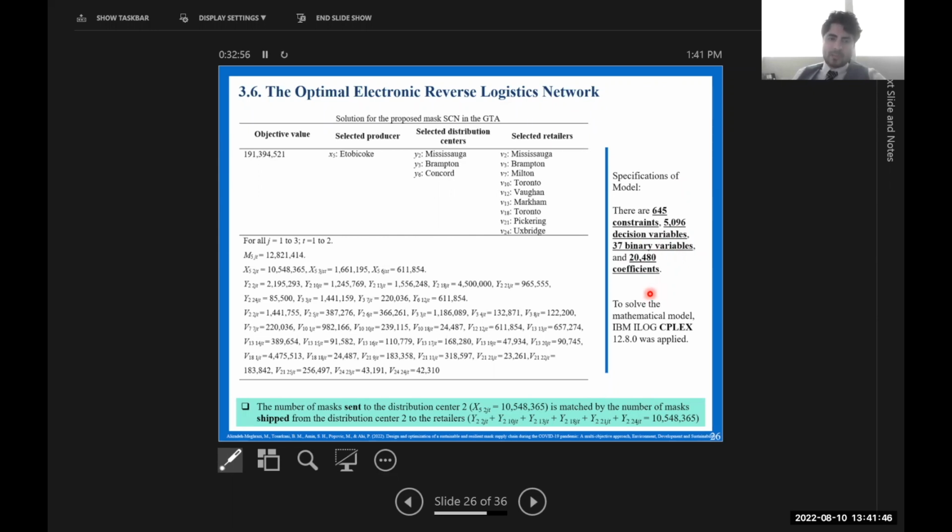Based on the results of the optimization model, the minimum total cost for the company, for the producer, is shown. The location of the producer is in Etobicoke, we had three distribution centers in Mississauga, Brampton, and Concord, and we had several retailers. So we sent the masks that we produce to these specific retailers. And here you can see the value of the optimal flow between the facilities. Let's see that for the specific case of distribution center number 2, the number of masks sent to the distribution center is matched by the number of masks shipped from distribution center number 2.